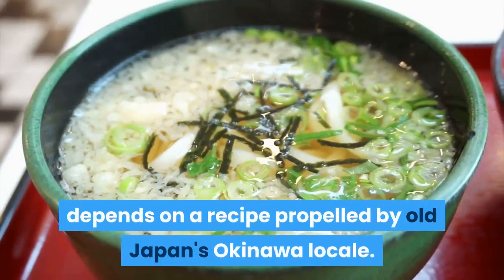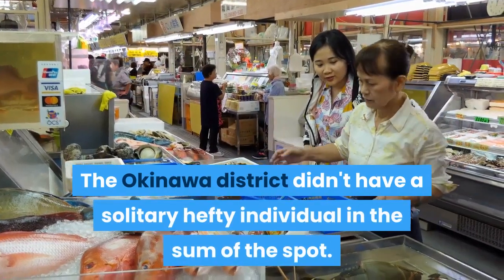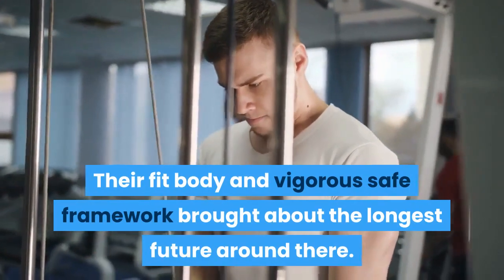It is based on a recipe inspired by ancient Japan's Okinawa region. The Okinawa region didn't have a single obese person in the whole place. Their fit body and vigorous immune system resulted in the longest life expectancy around there.